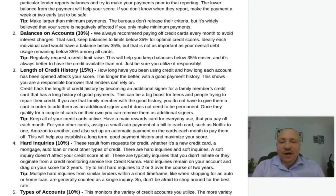So what that means is if you have 3 cards, each with a $1,000 limit, you can have a total of $1,000 spread out across all 3 of those cards, and it's not going to impact your score a whole lot. It will a little bit anytime you have a balance, but it doesn't really ding you until you get over that 35%. So pro tip on this one, regularly request a credit line increase. This will help you keep your balances below 35% easier, and it's always better to have credit available than not, even if you're not planning on using it. You just need to be sure that if you do, that you're going to use it responsibly.